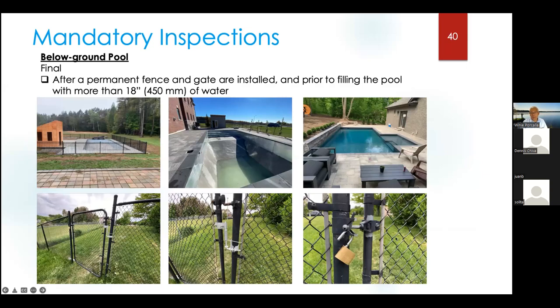Okay, pool. Dalawang klase ang pool: below ground pool and above ground pool. So ang pool, there's a town bylaw or city bylaw that identifies all the conditions for a pool. One is when you have a pool, kailangan may fencing. So it's a requirement.